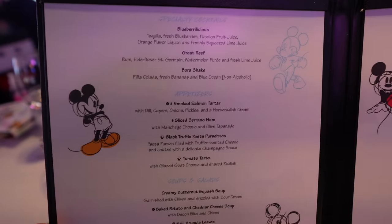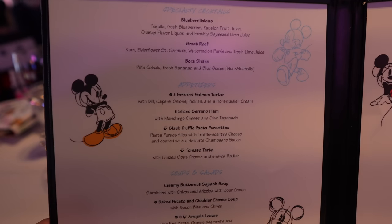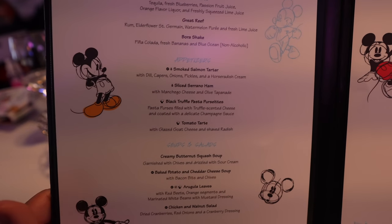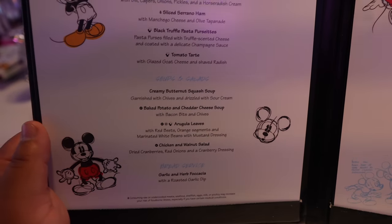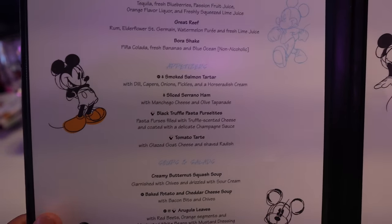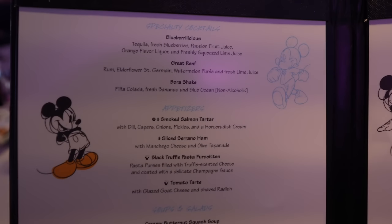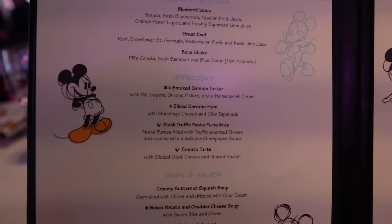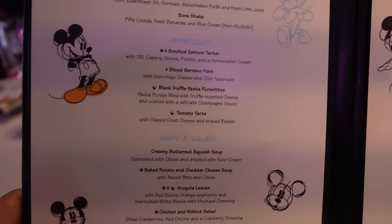All right, here's a look at the menu for Animator's Palette, and I'm very surprised that they don't have the regional inspirations on the menu anymore like they did last year for the Alaska sailings. We asked our waiter about it, but I'm gonna be honest, I could not understand what he was saying about it. But it's just a shame that they're gone. But anyways, you guys can go ahead and pause the video if you want to take a look at the menu.